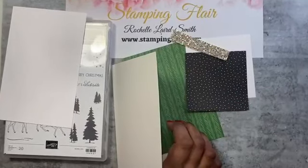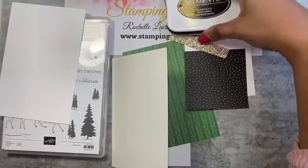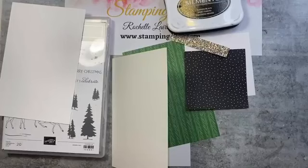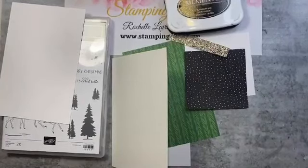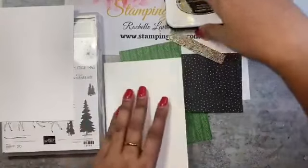Just bear with me while I get the things I need. We are using a Memento ink pad, and I've also got a punch which I wanted to use with it. It's the Label Me Lovely punch, I think it's called. So that one. I'll show you a little nifty way to use that as well.